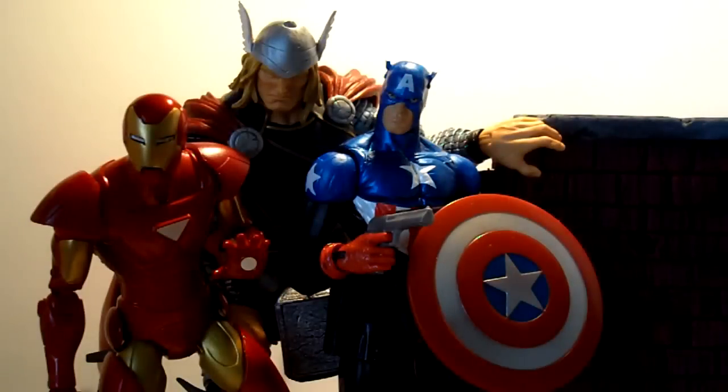Really like coupling these three together. I still need to get another Iron Man and another Thor. These are the only one of each of those figures that I have. I do have two Bucky Caps, but I don't know what's going on with Hasbro's retail. It looks like the retail well is drying up.